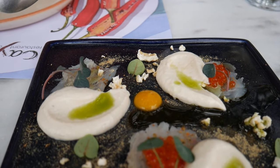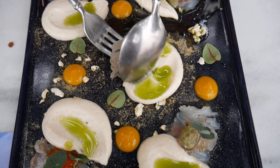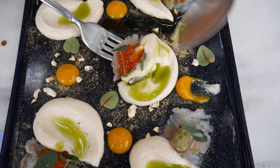This is incredible. I'm gonna try to get everything in one bite, a little bit of everything in one bite. This looks like the one. And some of that pumpkin sauce on there too. Wow. It doesn't even taste like there's fish in there. That is so light and clean.